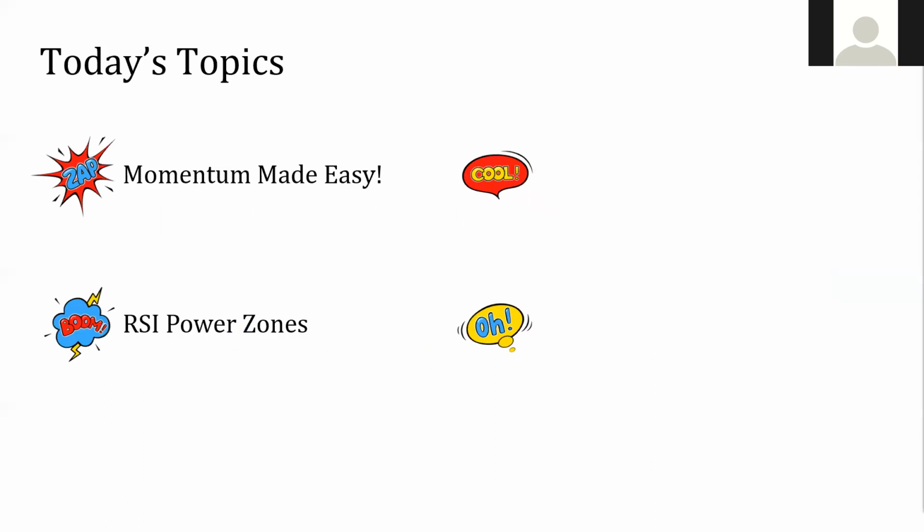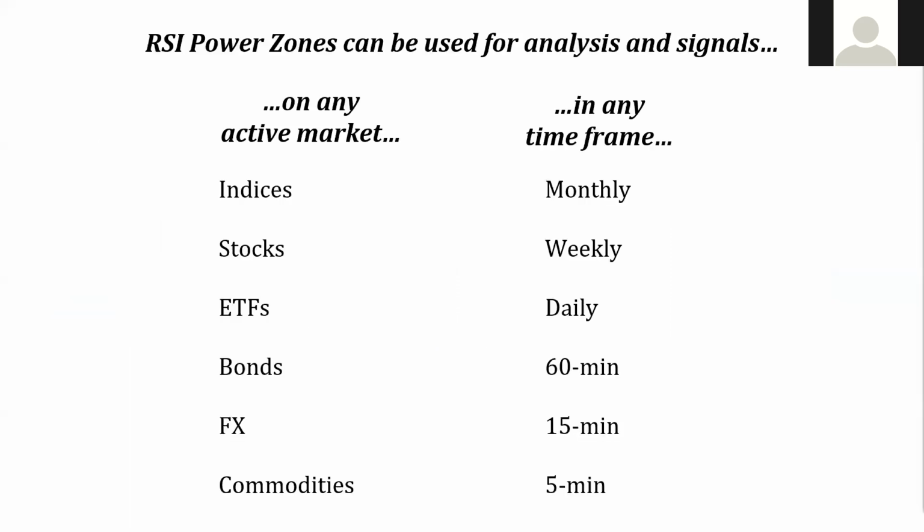Now that we've made momentum easy to understand, in a moment, I'm going to show you how you can make money trading momentum. But first, you want that Jedi secret? All right. I'm going to let you peek behind the scenes of my trading and show you how momentum moves through the markets that you know using my special Jedi indicator. And that indicator is called the RSI power zones. And you can use it in any market in any time frame.